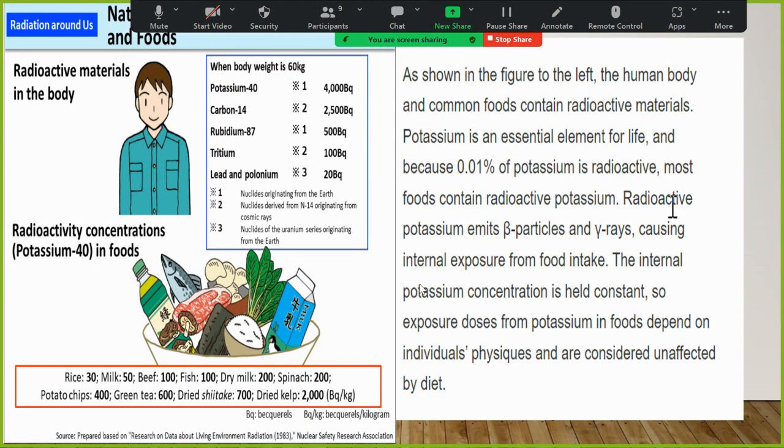Even your body contains a certain amount of radioactive material, which is called potassium 40. This potassium 40 is the highest concentration activity of radioactive material inside your body. So if you are eating rice, milk, beef, or fish, that means your body contains a certain amount of radioactivity. The percent of potassium 40 which is radioactive is 0.01% of normal potassium.